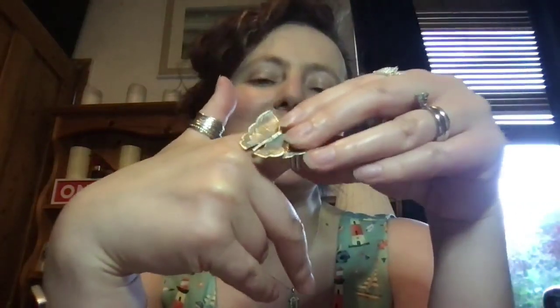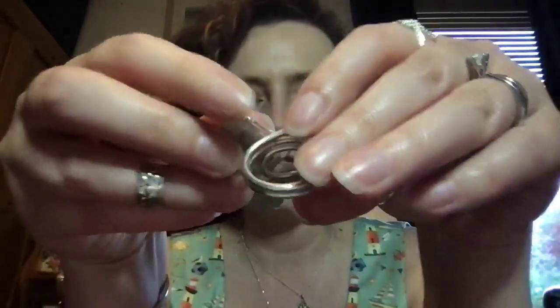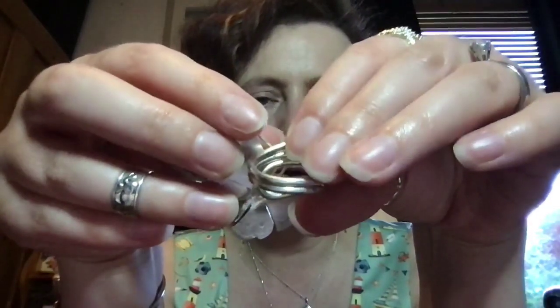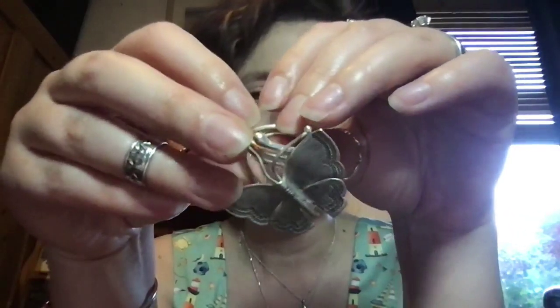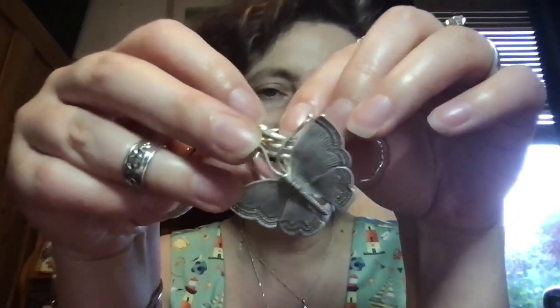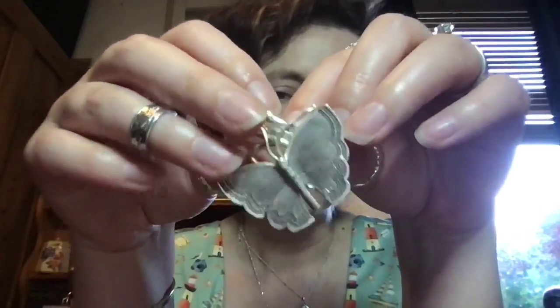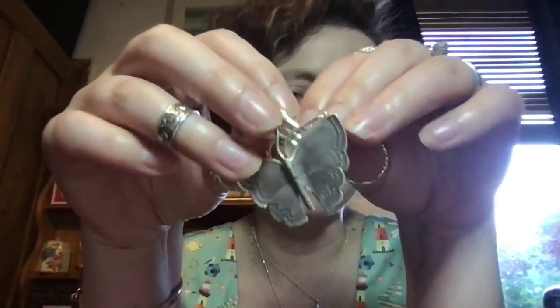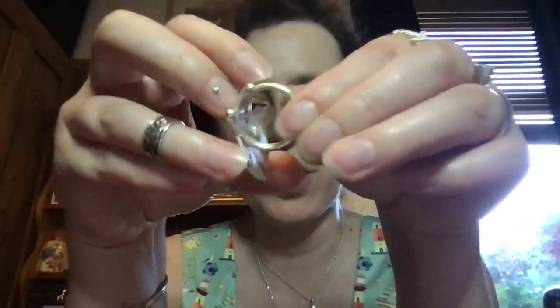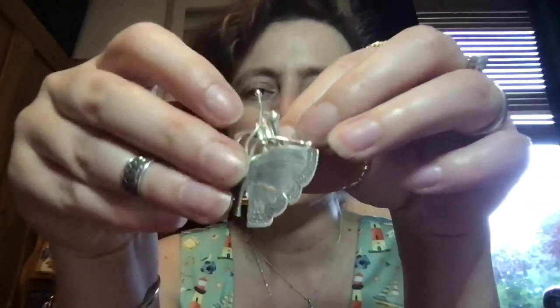So she's really nicely put together. She's on a coiled, I need to say twisted, but she's not twisted really. She's a coiled ring, coiled band, and that makes her a little bit adjustable. So the sizes that I'm going to give you aren't set in stone. They'll be able to go up a little bit or down a little bit, because we'll be able to open her up or squeeze her up. They're all in silver.